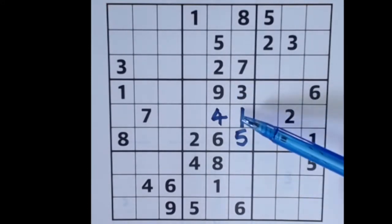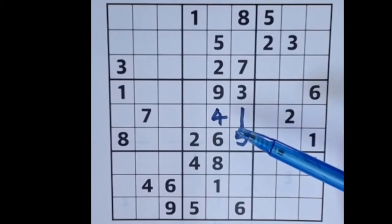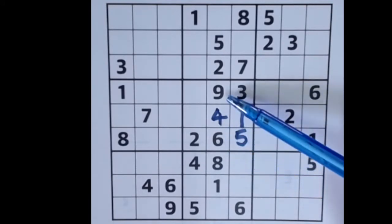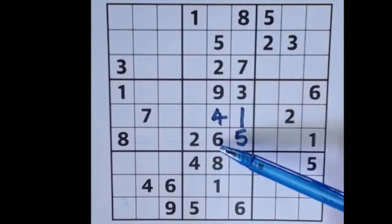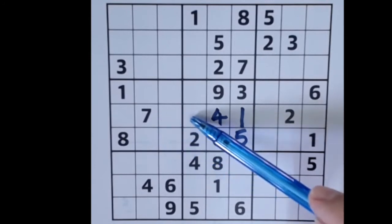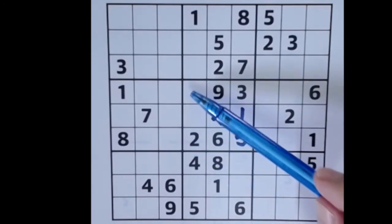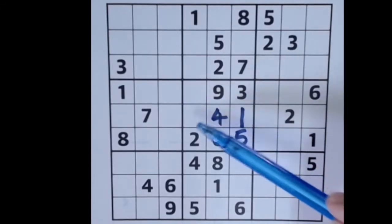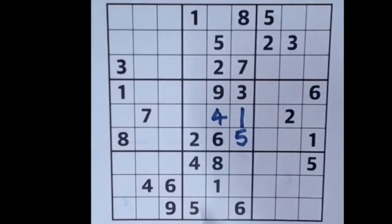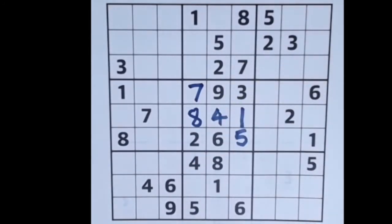So now we've got 1, 2, 3, 4, 5, 6. The next missing number is 7. And we have a 9 already. So 7 and 8 are the missing numbers. Okay, 7 and 8. And if we look across, we can see 7 blocks us from putting a 7 in here. So 7 must come here. And the final remaining number is 8, which has to go here. So 7, 8. And we've completed our first region, which is this central region like this.